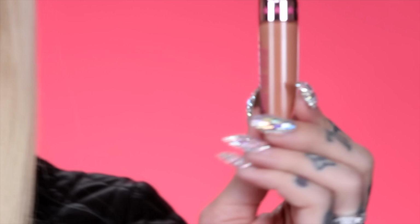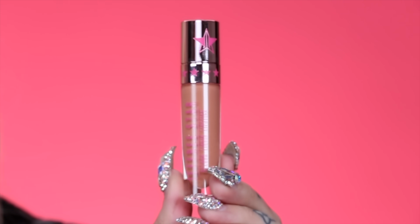And the third shade is this beautiful warm toned camel nude called Hunty. Oh my God, you guys, I am obsessed with this shade. When I was making it in the lab, I wanted something that was really warm and rich looking, and I think this is going to be one of your guys' favorites. Let's swatch her. Here is shade Hunty dried.